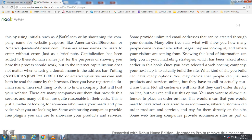Just a brief note: the capitalization has been added to the domain name just for the purpose of showing the words. The capitalization does not matter on the internet. Entering the domain name in the address bar with capitals or without, plus .com, will both read the same in the browser.